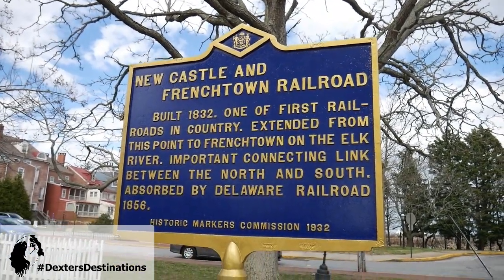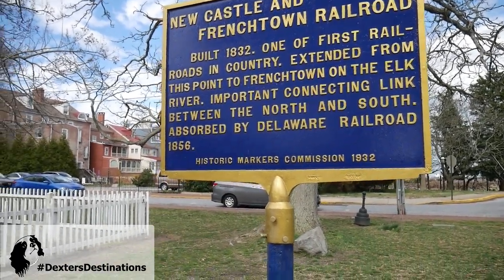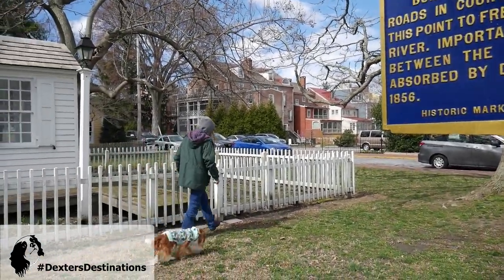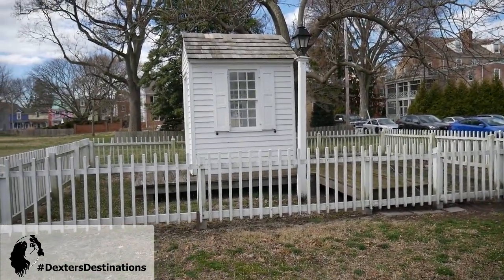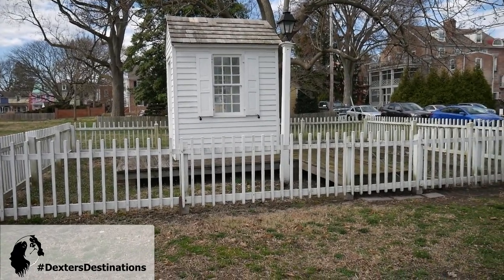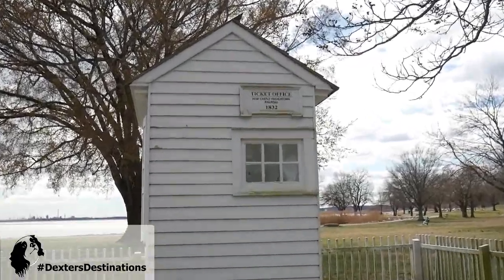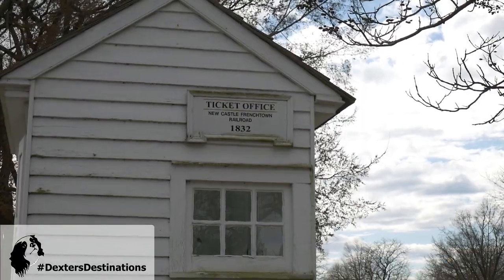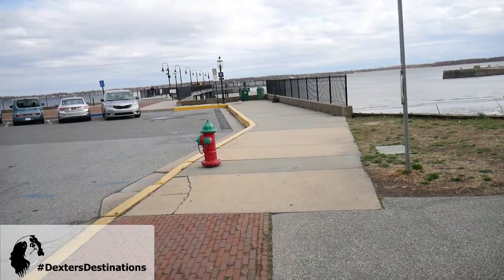Frenchtown Railroad. So there's lots of nice historical markers around to kind of give you a little history lesson. And we are going to spin around and see what this building is. My guess is it might be a ticket spot for when they had the railroads. And believe it or not, I was right. It is a ticket office, Newcastle Frenchtown Railroad, 1832. It's not often I guess history correctly.